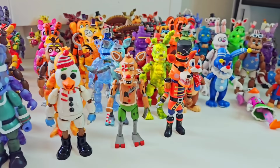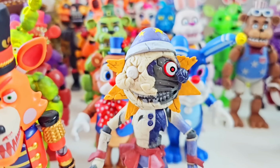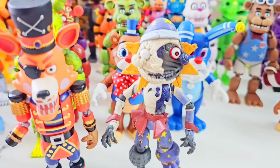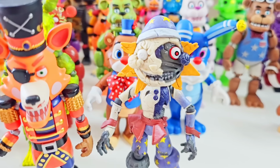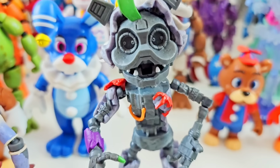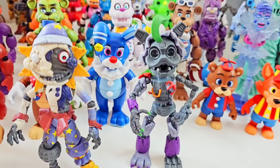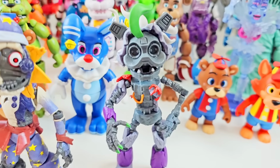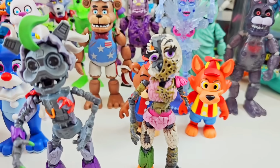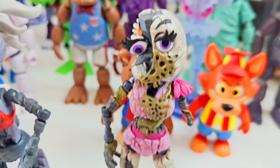Let's check them out. Starting here, we'll put them right here. Starting off with Ruined Eclipse, one of the best Five Nights at Freddy's action figures ever made and a part of the very final action figure line. Next up is Ruined Roxanne Wolf, again, an absolutely phenomenal, incredible action figure, and one of the last action figures. And the very final action figure that we have is Ruined Chica, my personal favorite action figure, just because she's literally 100% game accurate and perfect, and I love her so much.